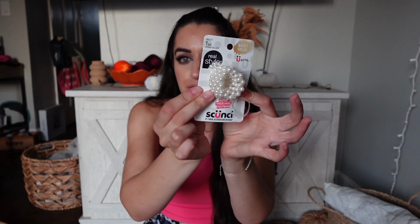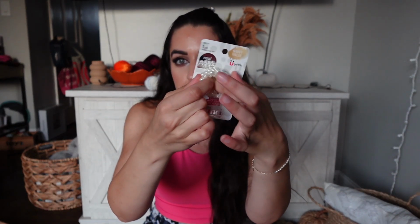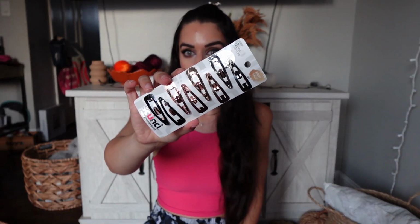We have this cute little, how cute is this? This makes me want to do so many different hairstyles. This pearl stretchy little guy is so fun. Then we have these, which took me back. I used to wear these all the time when I was younger. These snap clips. There's so many pictures of me when I was 10, 11, 12 wearing those little clips in my hair.